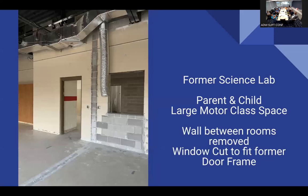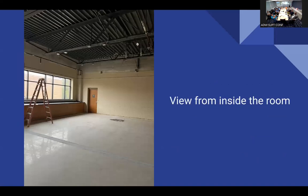Then here's just an example. It was one of the former science labs. That'll be our parent and child room. And there used to be 2 doors because it was 2 classrooms. So the wall dividing the 2 classrooms came out, and instead of just framing up the doorway, they're adding another borrowed light, a window for looking in and out. Just another view inside the room, so you can see the nice big space. And there's a lot of things that we were able to keep and preserve, cabinetry, counters, things like that staff will use.